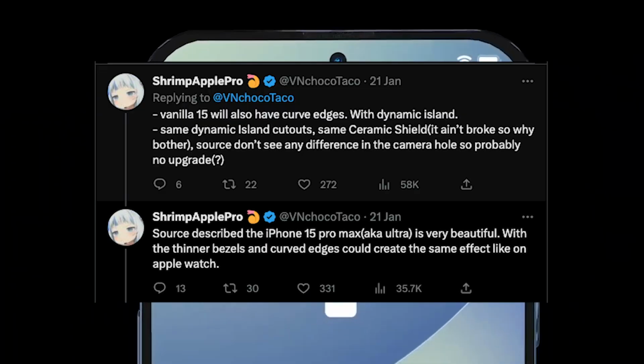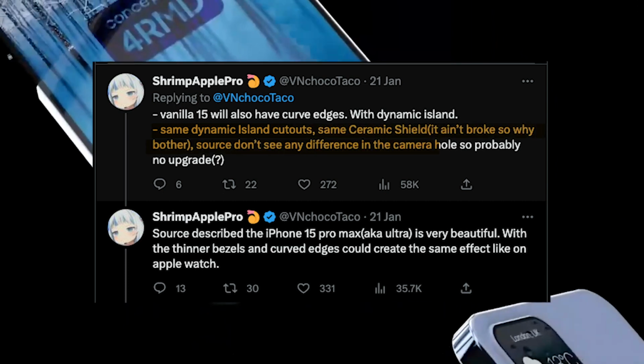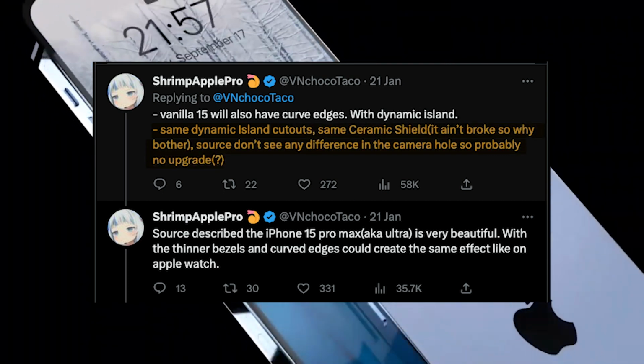But if you guys remember, the whole reason why we had flat glass on the front of the iPhone 12 series was for the ceramic shield, which was known to be much more durable, and they are still going to continue to use the ceramic shield coating for durability. So this curved design won't have any impact on that.